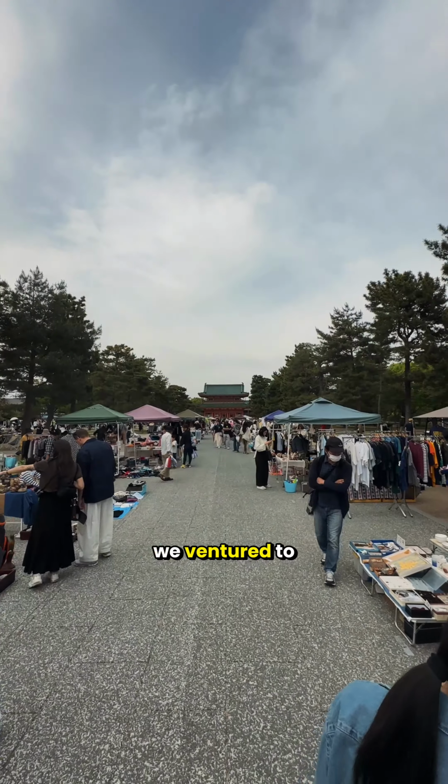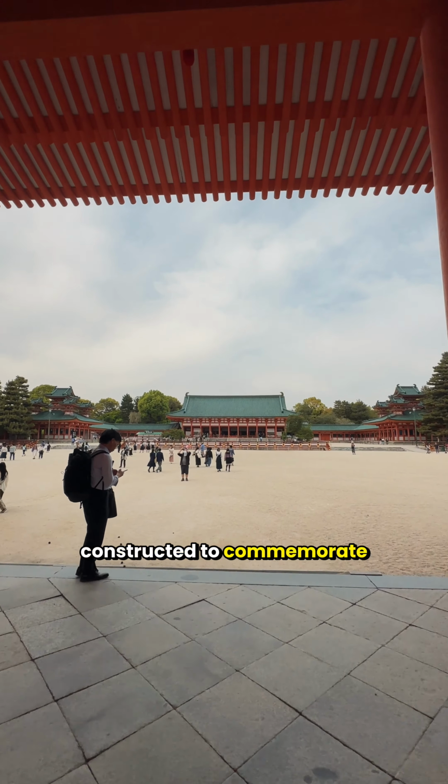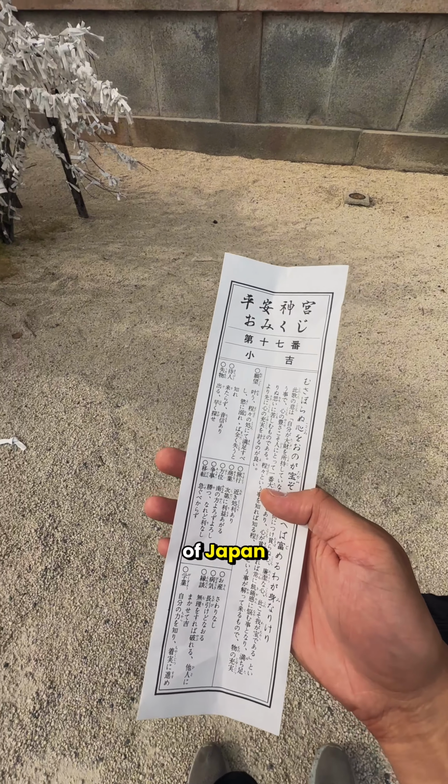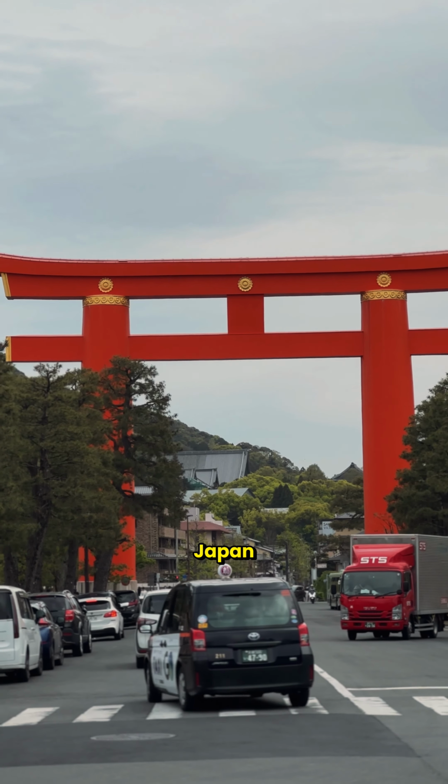After the exhibit, we ventured to the Heian Shrine, which was next door. Built in 1895, the shrine was constructed to commemorate the 1100th anniversary of Kyoto becoming the capital of Japan. Sheesh. We got blessed with a decent fortune and then checked out one of the largest torii gates in Japan.